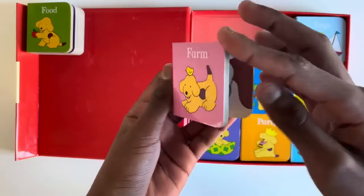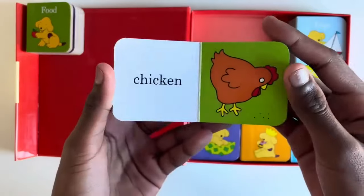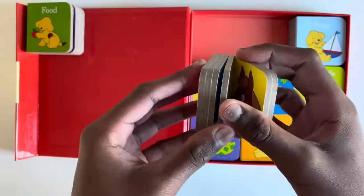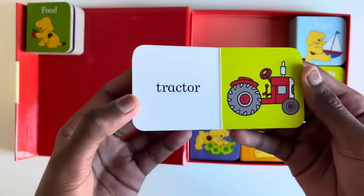Farm. Cow. Chicken. Pig. Horse. Tractor.